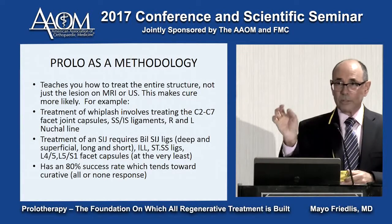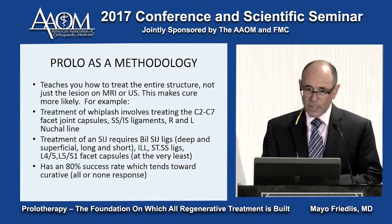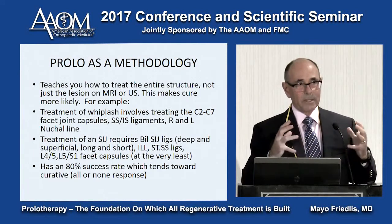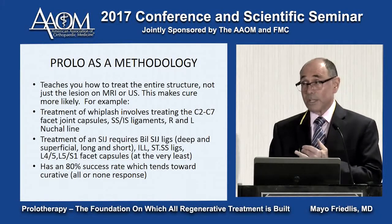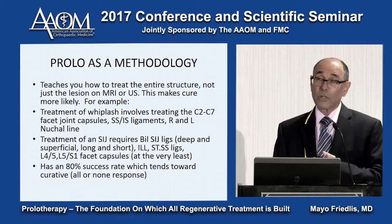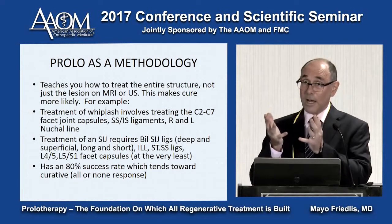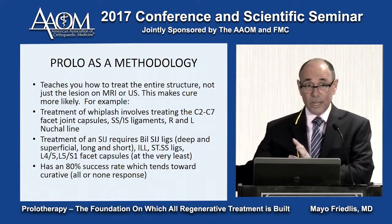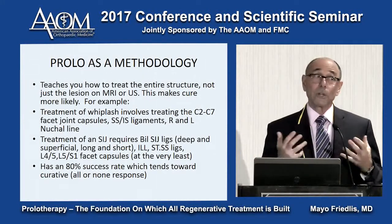If you go after it piecemeal, chasing trigger points and whatever, it's just not going to be nearly as effective. So treating an SI joint problem, if you understand all the ligaments and how they work together and make the lower back strong, you're going to understand that you need to treat not just the sacroiliac ligaments, the deep and the superficial, but the iliolumbar ligaments, the sacrotuberous and sacrospinous ligaments. You're also going to treat the 4-5 and 5-1 facet capsules at a minimum. You might go a lot higher than that. You might go a lot more in the ilium and the glutes and the trochanter, depending on that person. But this is at the very minimum how you would treat a sacroiliac problem if you understand ligaments.